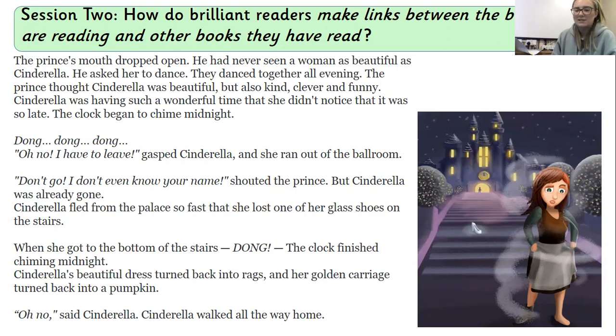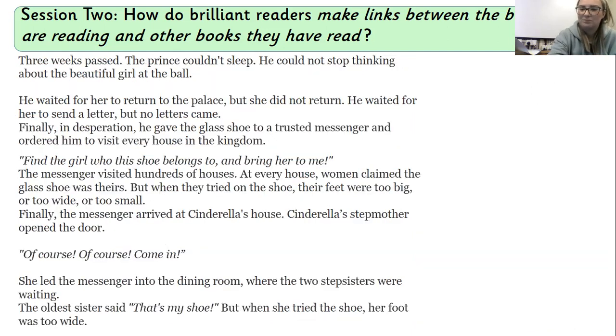Cinderella fled from the palace so fast that she lost one of her glass shoes on the stairs. When she got to the bottom of the stairs, dong, the clock finished chiming midnight. Cinderella's beautiful dress turned back into rags, her golden carriage back into a pumpkin. "Oh no," said Cinderella. Cinderella walked all the way home.